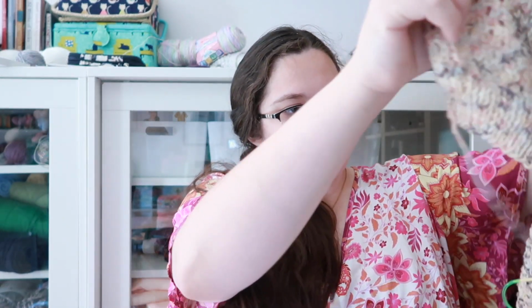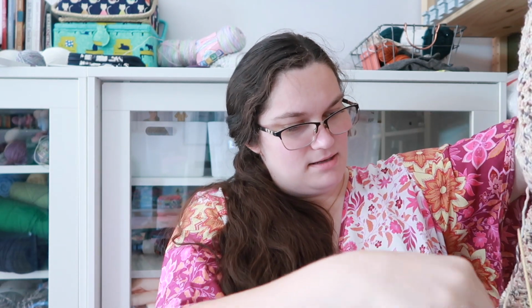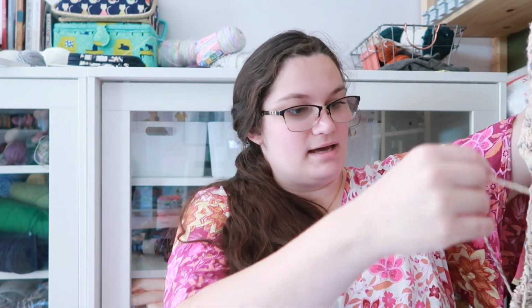I flew through the finished objects. I'm also gonna kind of fly through a few of these WIPs because you've seen them all before, and honestly, no work has been done on them except for a couple of rounds. So first up is the Corran Cardigan by Rebecca Clow from the Crayabea podcast. I don't remember exactly where I was the last time. I probably should have put a stitch marker or something, but I'm currently working on the back.